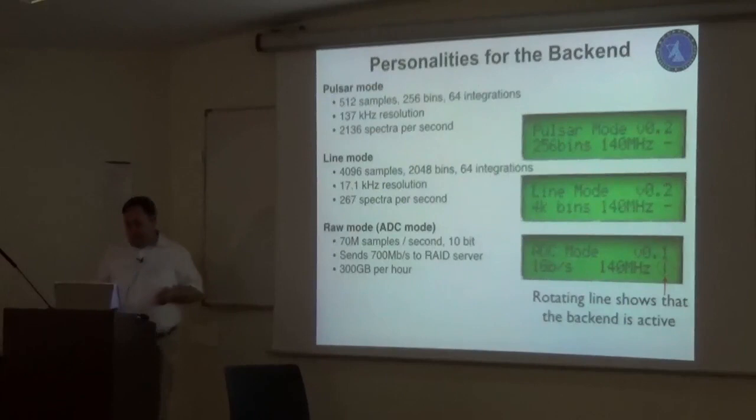So at the moment, these are the three main personalities that I wrote for the backend. Pulsar mode: you take 512 samples, apply the window function, 256 bit, this gives you 256 bins of frequency space, integrate 64 times. That gives you this much resolution in frequency space, and it dumps out 2,000 spectra per second, which you need to look at fast pulsars. If you don't know what a pulsar is, we'll get to it.